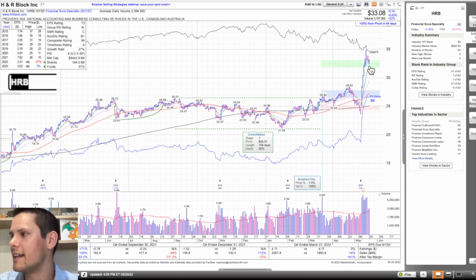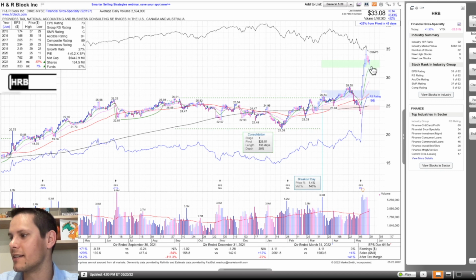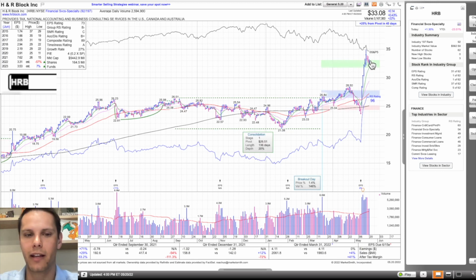I would like to see the 8-day EMA come and provide support before I get involved, because I don't have the intuitive feeling that H&R Block is going to be some massive winner in the next bull cycle. So I want to give it some time to digest these gains. So far, it's doing nothing wrong. Wanted to put it on your radar, but probably not one that I would want to trade off a 5-day EMA, something like that.